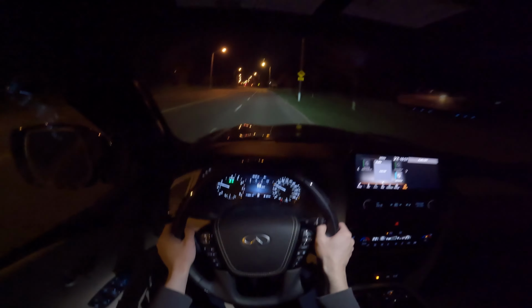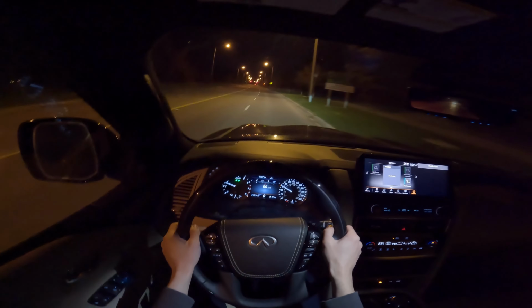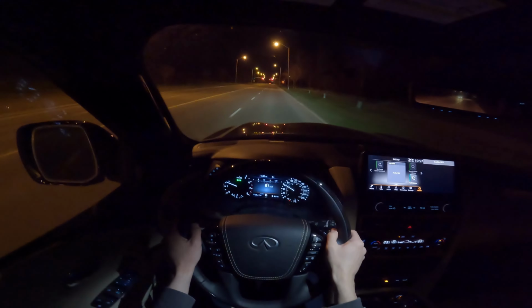Okay, that concludes our night POV test drive here in this 2022 Infiniti QX80 Sensory. We did also review the QX60 earlier this year.